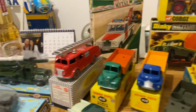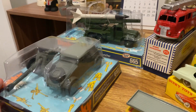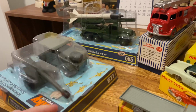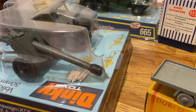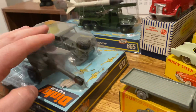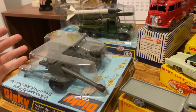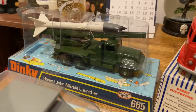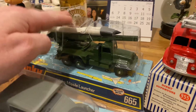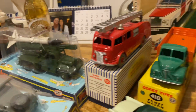And take you back over, I know you've seen some of these, but the Volkswagen KDF military vehicle with the gun. Look at them, the rockets. Now this is still factory sealed. That's never been opened, so you could say it's ex-shop stock if you really wanted to. You could get away with that, but you know, it's new to me, it's mint. That is mint, it's set aside from the replacement bubble. Just look at that, Honest John. Love that, such a great looking truck.